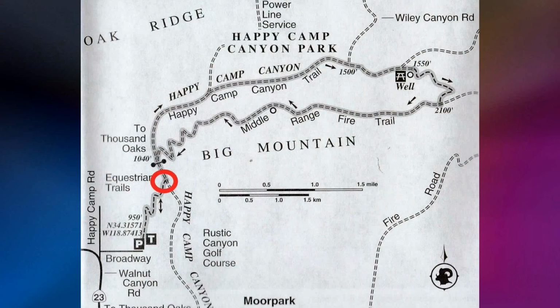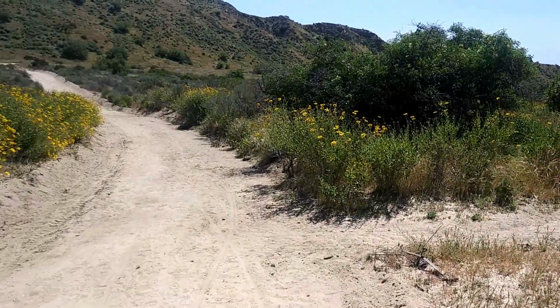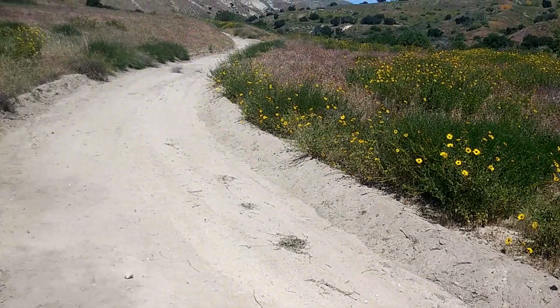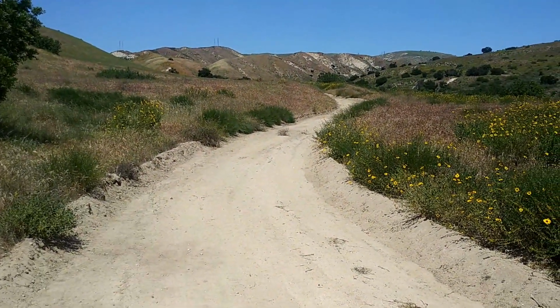Okay, we are at about the 1 mile mark, 10 miles to go. This trail, we just came down here, and this hooks up with the Happy Camp Canyon Fire Road, which is right here. We're going to be turning left here, so we're going to be going in this direction. And let's continue our hike.